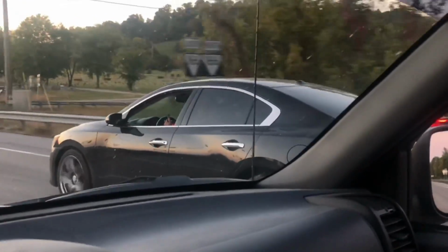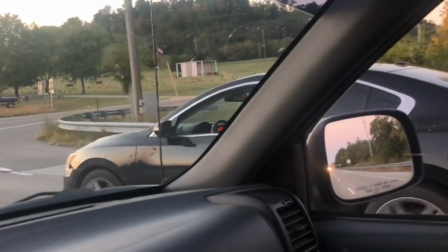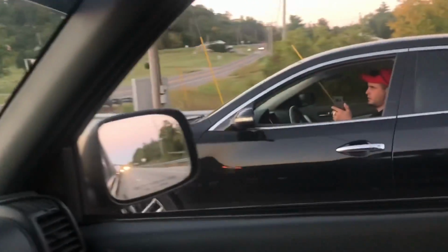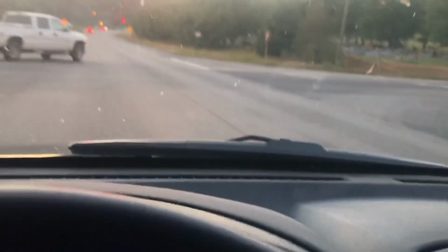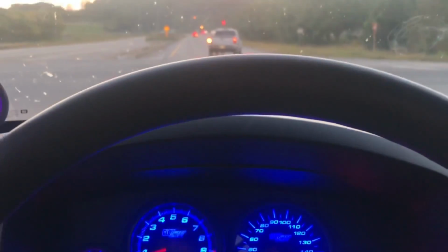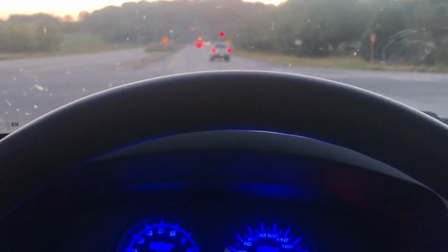Getting the side shots for me. We're gonna do a quick little hit right here. See what this thing will do. He's in the Maxima. So see what this thing will do. Just like a little quick kick. It's bad, I will tell you, it is fast. As soon as this light turns.